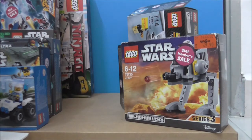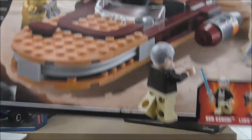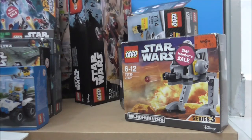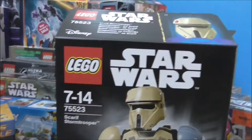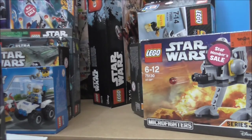But yeah, I got four more sets here. So I got this Lego Star Wars Luke's Landspeeder. It's also 40% off for some reason. It's all 40% off. And I got this Lego Star Wars Garif Stormtrooper buildable figure. That's great. And yeah, two more sets.